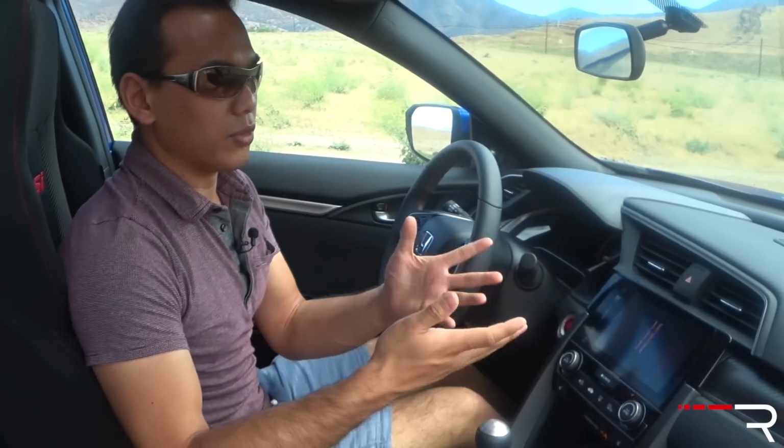That's really the only driver assistance tech this car has, is the lane watch and the backup camera. It's an Si. Honda expects you to want to drive this car. Now, looking at the rest of the cabin here, this is the Honda Link infotainment system. It's missing navigation. The old Si used to offer factory nav. Honda doesn't offer that anymore.